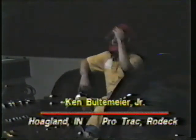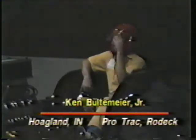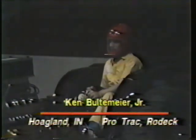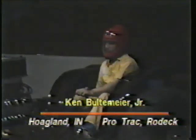Set to go here in the mini tractor class is Ken Buttlemeyer. He's the first Hoosier tonight, from Hoagland, Indiana. He's running a ProTrac chassis, which is a professional chassis, with a 540-cubic-inch Rodec aluminum block motor.